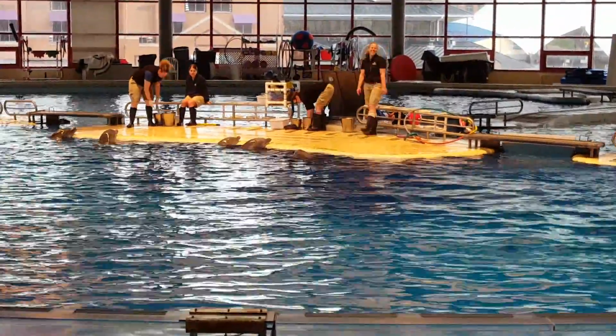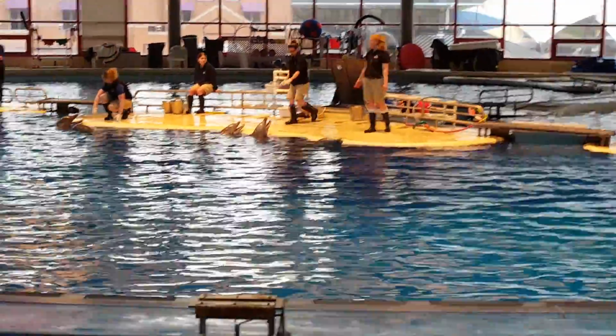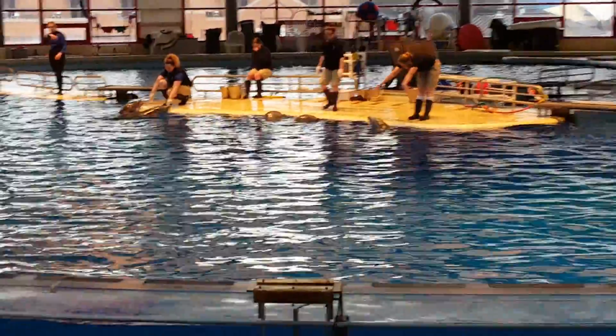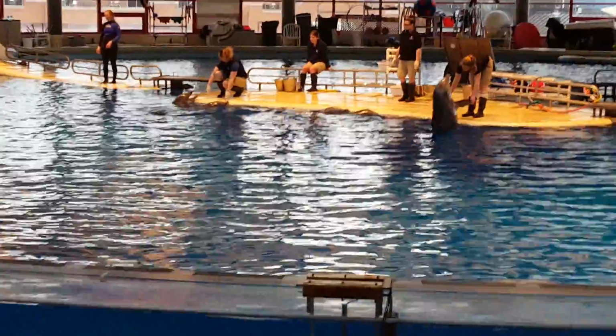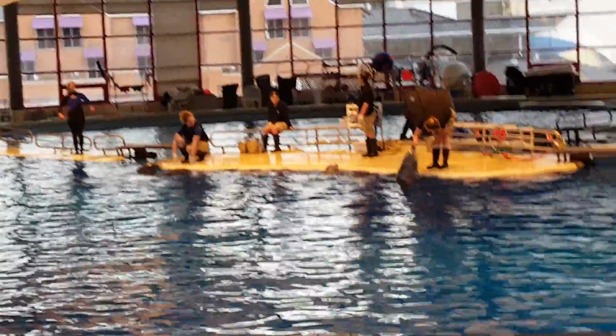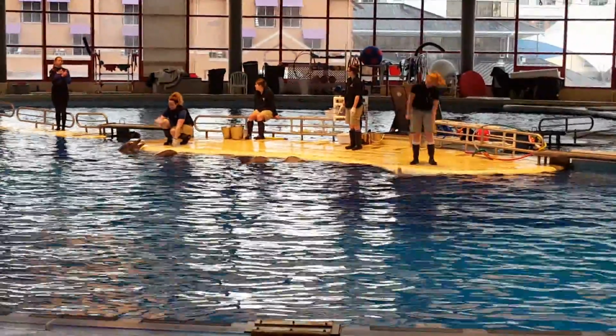So those are some of the different sounds that you can actually hear from our dolphins that we have captured them doing on their own. But dolphins can make a wide range of noises, from clicks to buzzes to squeaking sounds. So there's lots of different sounds that dolphins can make, and that's how they communicate with each other.